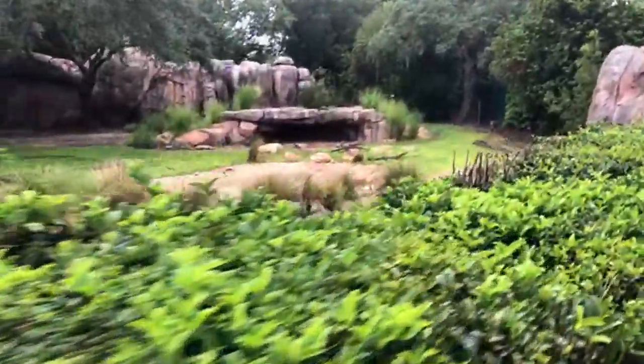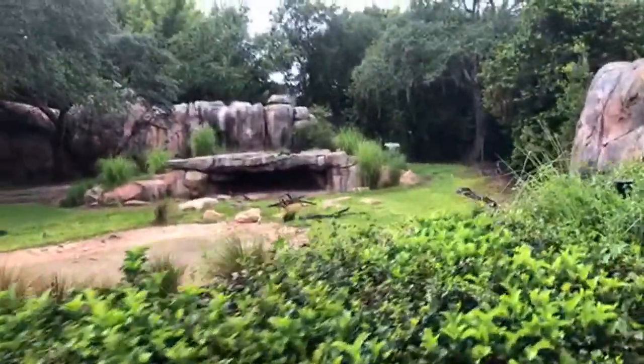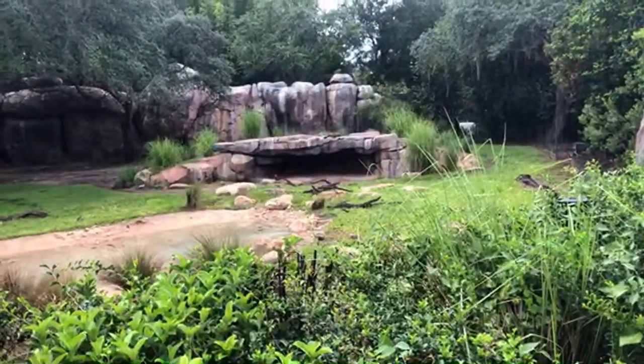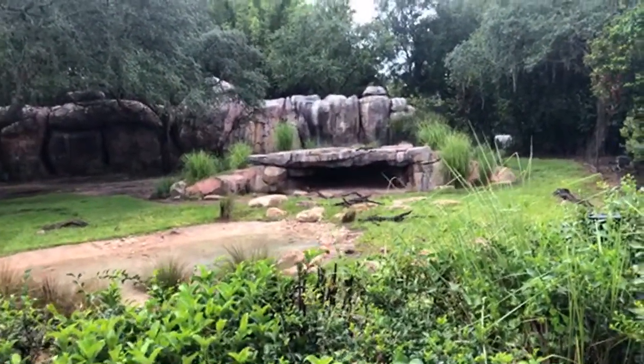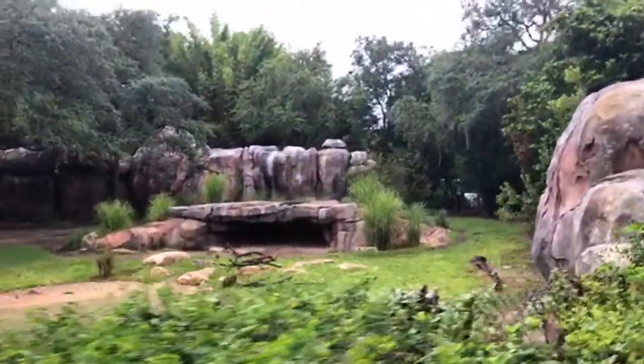There's a spotted hyena. There's actually one in the bush back there, moving around. The lowest ranking female outranks the highest ranking male. Sounds about right. Their jaws can crush that bone because they like getting the marrow out of the inside of there.